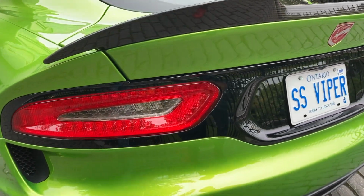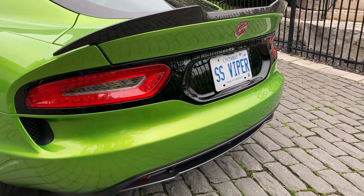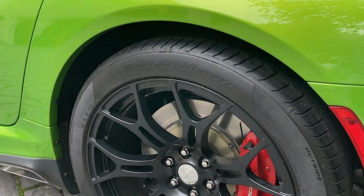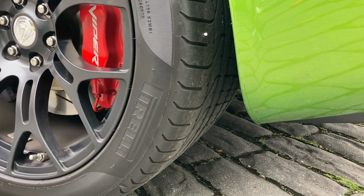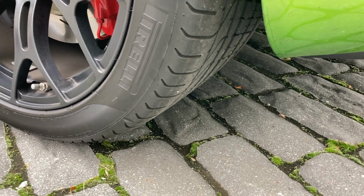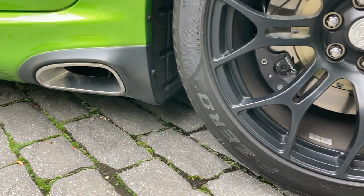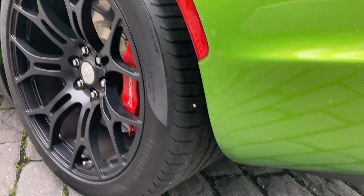Even from the back end of it, she looks mean, doesn't she? Beautiful car. This is considered a 5th generation Viper. On the tracks, the models are the ACRs. They have a different, stiffer suspension. They're the Vipers you see with the big wings on the back. Those cars performed incredibly well around the world at different races. And look at the size of the tires, the width of it. Yeah, they grabbed a few records.